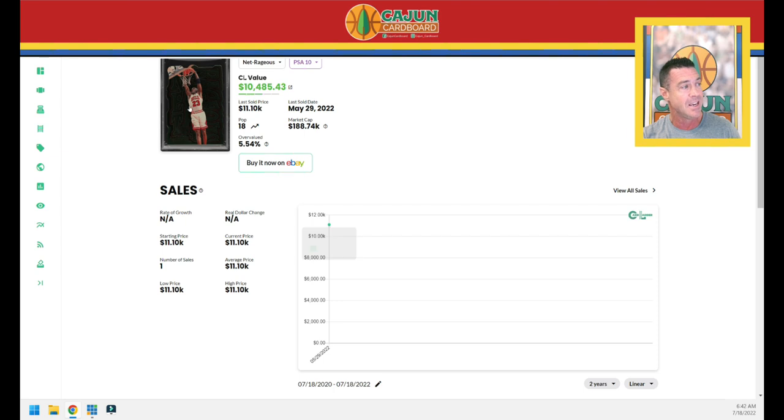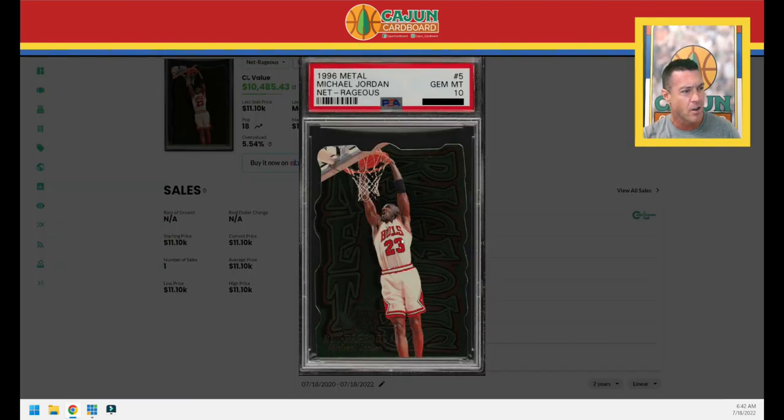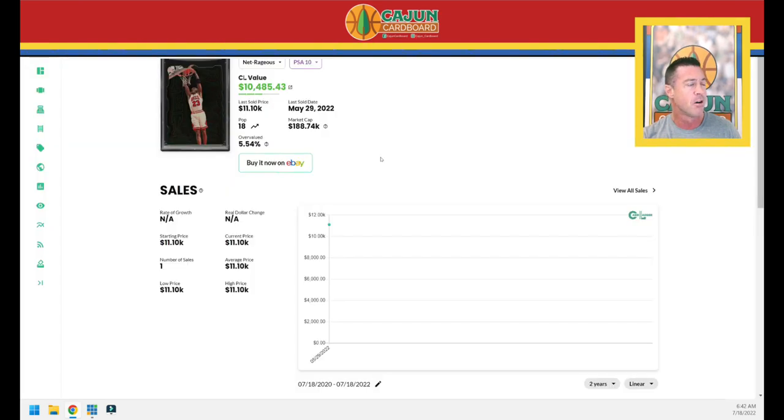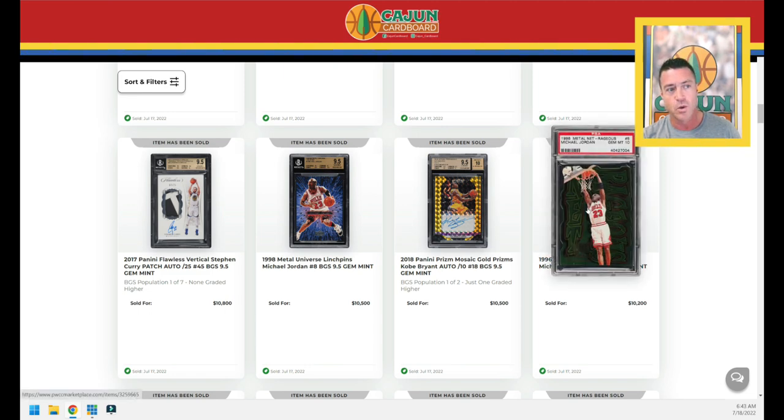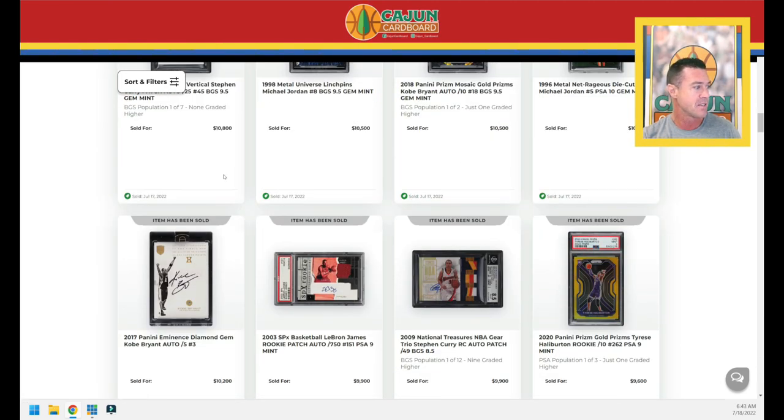It's a Pop 18. Hard to get a good picture of this card, y'all. It's better than this in hand. This just looks kind of drab and dull and blurry, but it's a better looking card in hand. The last one sold for 11,000 about 2 months ago. This one last night sells for 10,200, so a little bit of a dip there for that PSA 10 copy.